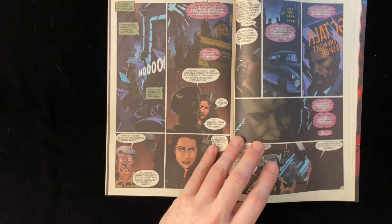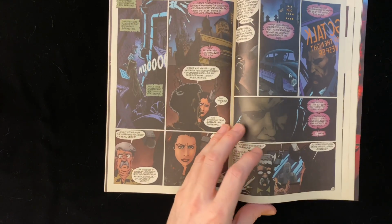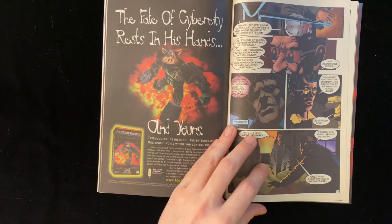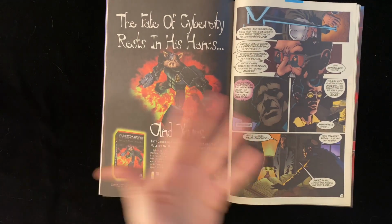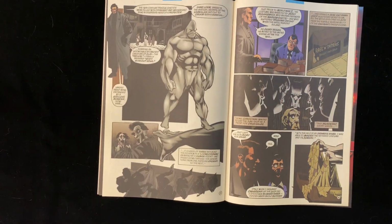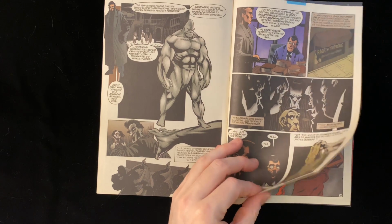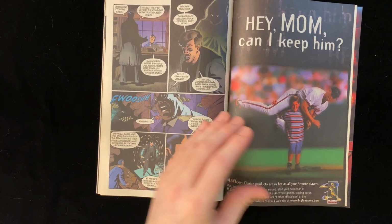Oh wow, and we're really just having a conversation about anti-Semitism. Strangely, sadly, depressingly still relevant. But that's Ragman's whole deal, he goes after anti-Semites, as well he should. Oh, but just gorgeous, gorgeous.